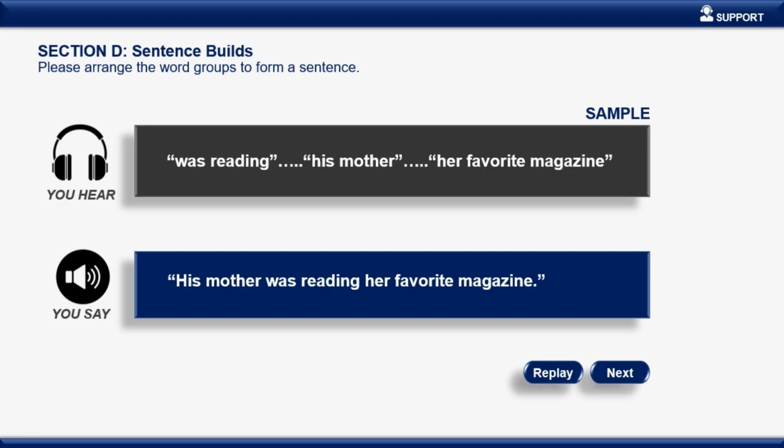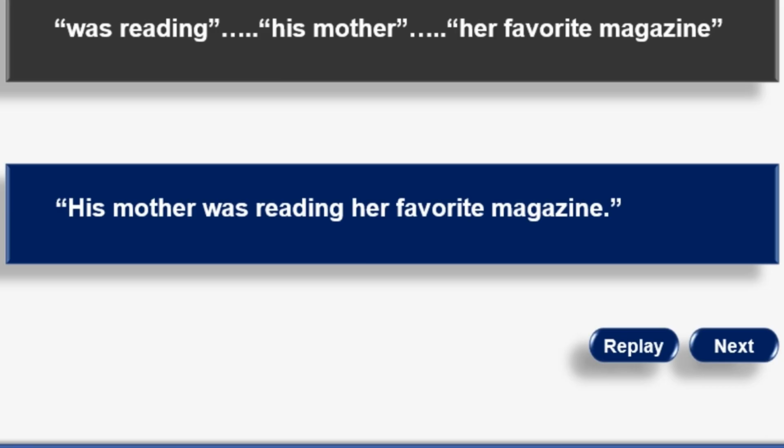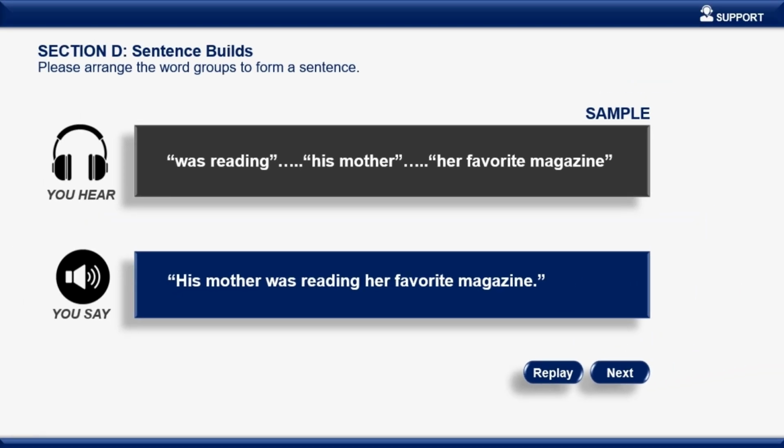Part D, Sentence Builds. Now please rearrange the jumbled word groups into a sentence. For example, a voice says, "Was reading. His mother. Her favorite magazine." And you say, "His mother was reading her favorite magazine."